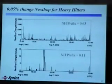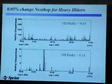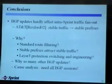So there are 2 points here. One is that even though there are so many BGP updates, relatively few of them matter for this particular problem. And secondly, I also want to point out that the heavy hitters don't change much in their next hop. The average number of next hop changes for any prefix was about 0.63 during the length of the trace. And for the heavy hitters, the average number of next hop changes was 0.1. So the conclusion is that BGP updates hardly affect intra-Sprint traffic fan-out.